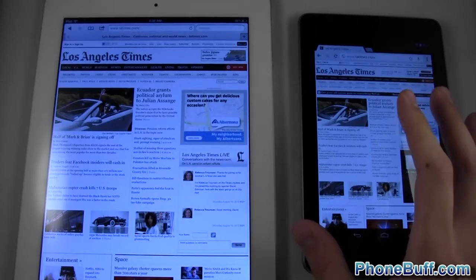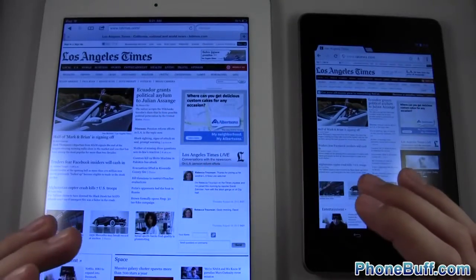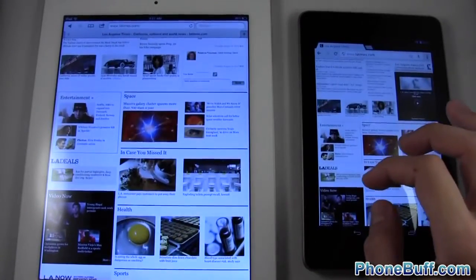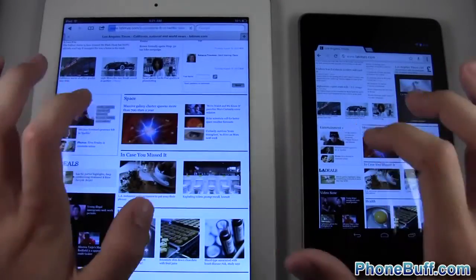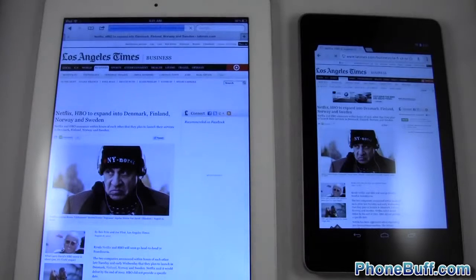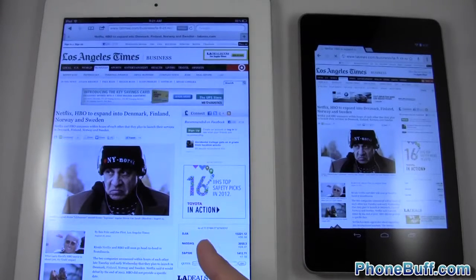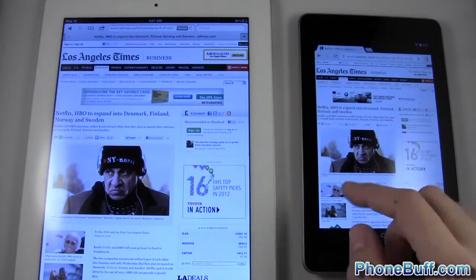For the most part, I saw the Nexus 7 having a head start. I know at the last second this caught up. So again, I'm not too sure, but I think the win went to the Nexus 7 there. We'll go ahead and tap on an article. We'll tap on this HBO Netflix one. So 1, 2, 3. Content first here. And this one's done. And this one's finishing up, and there you go, it's done.